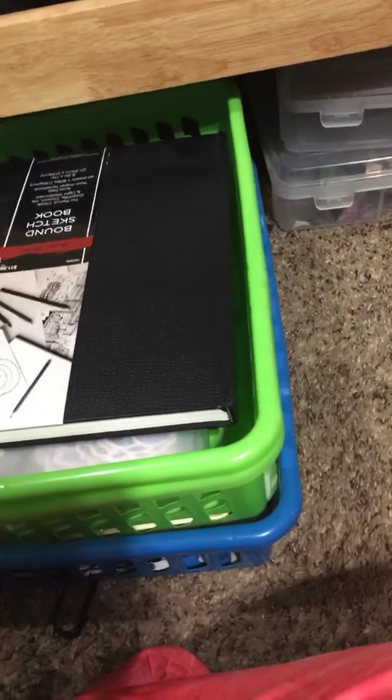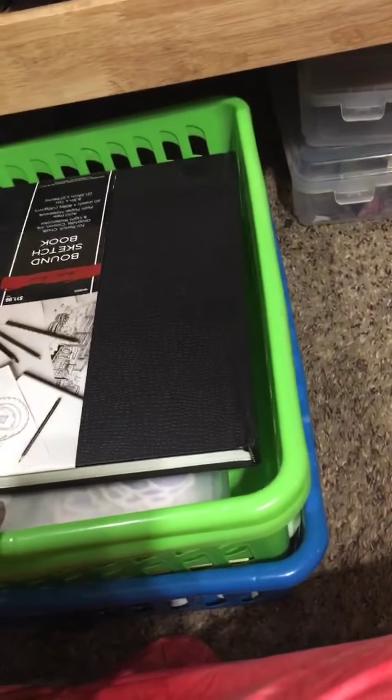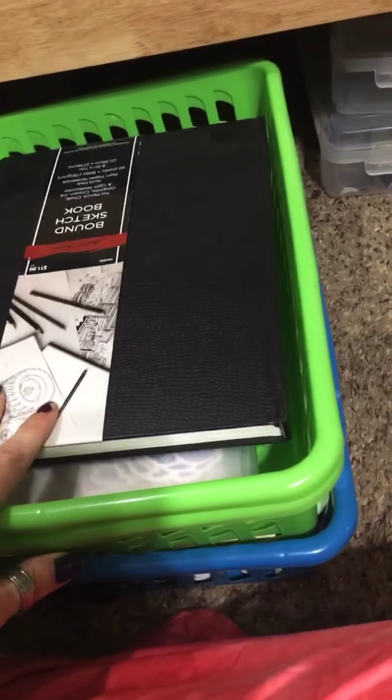Alright, what else do I got under my desk? Hey, Bruce. Alright, under here, these used to be up on the table. I thought, ooh, I'll move them, and then I won't have anything on the table. I lied to myself. I love these baskets you can get at Dollar Tree for projects. You can put a project in it, type like that.